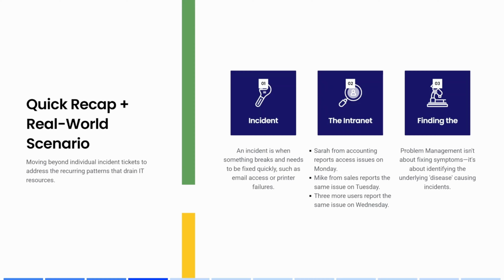Let's say on Monday, Sarah from accounting reports she can't access the company intranet. IT fixes it, incident closed. Tuesday, Mike from sales reports the same issue. IT fixes it again, another incident closed. Wednesday, three more people report the same problem. That's five separate incidents in 3 days, all the same issue.